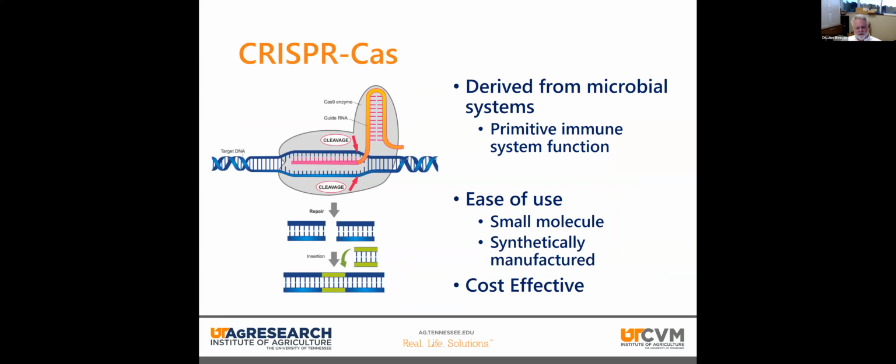So CRISPR-Cas has emerged as the tool of choice. It's actually a naturally occurring biological process that's derived from some microbial systems. It acts as a primitive immune system. Whenever some of these microbes get infected by their pathogens, which are typically viruses, they store away a little piece of DNA from those viruses, and then continually express those pieces of DNA in order to cut up any new viruses they come in contact with, or versions of the old virus. And so what we've done is we've hijacked that system.